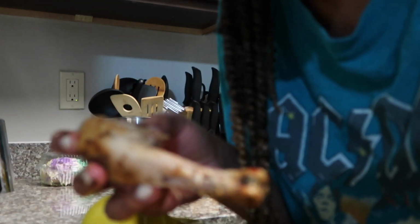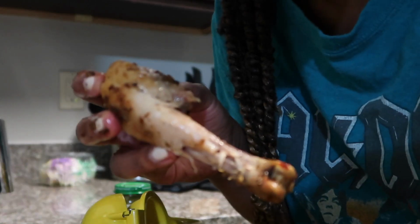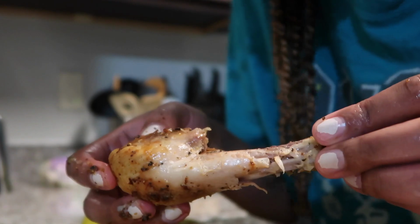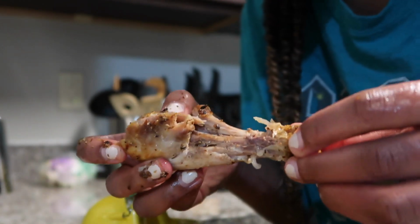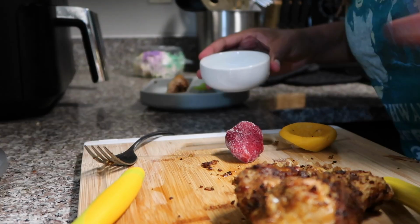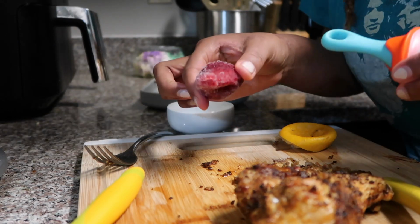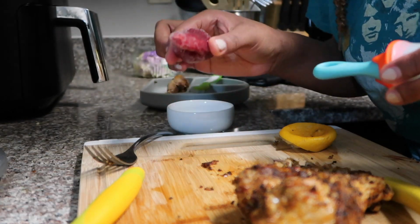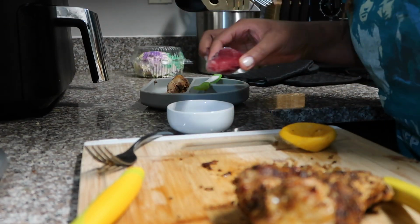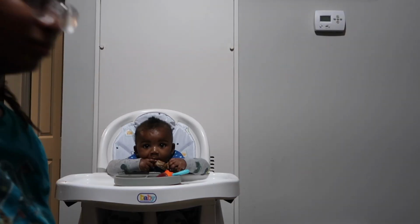Let's see if I can focus. Focus on the chicken. There we go. Okay, so I don't see any bones or anything. It's just some meat. So I'm gonna put that on his little plate. Okay, I'm gonna put this frozen strawberry in his little silicone feeder, but I'm gonna pop this in the microwave to thaw it out just a little bit.